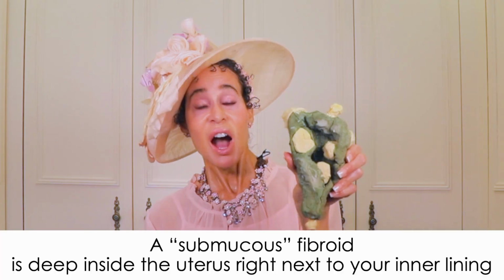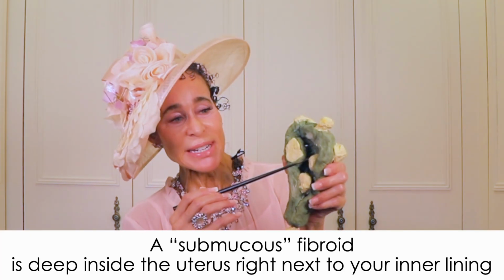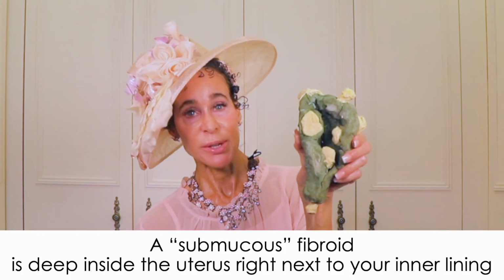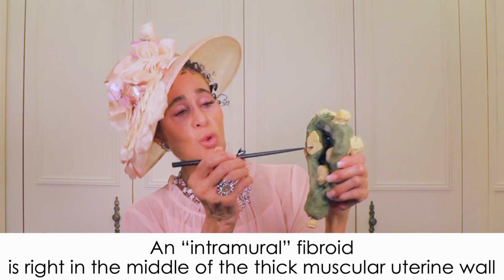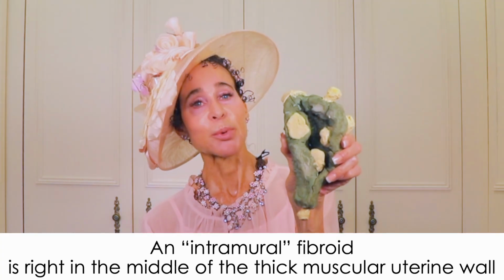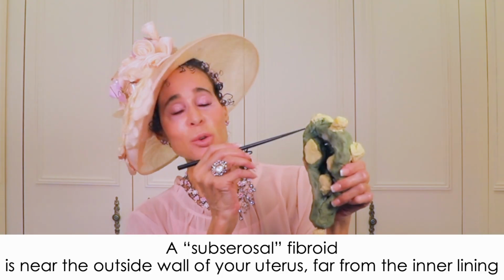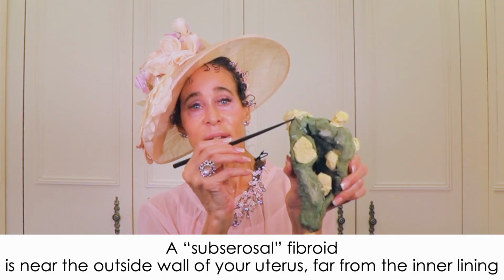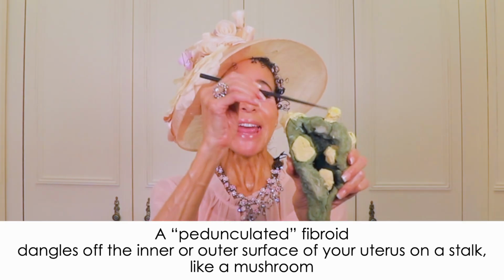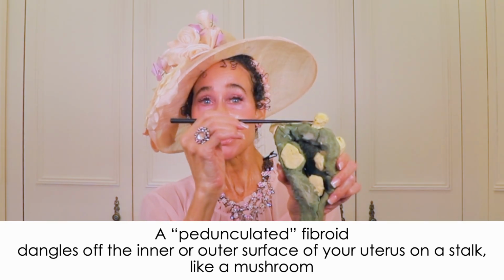Now, here's a uterus with fibroids. And as you can see in this model of a fibroid uterus, the fibroids can be in various locations. A fibroid can be deep, deep, deep inside the uterus, right next to your inner lining. We call these submucous fibroids. Or a fibroid can be right in the middle of the thick muscular uterine wall. We call these intramural fibroids. Or a fibroid can be near the outside wall of your uterus, far from the inner lining, and we call these subserosal fibroids.